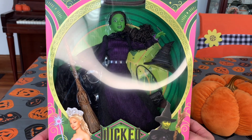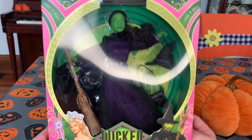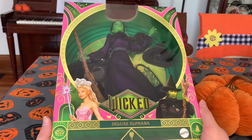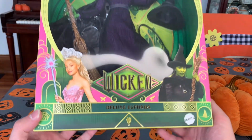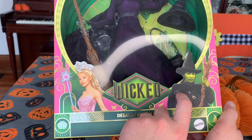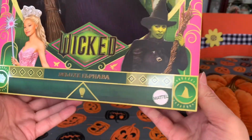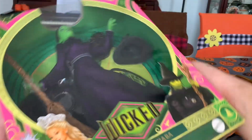So we will be unboxing Elphaba today. I'm so excited. She is the star of the show. So the box is very similar to Glinda's, actually right down to just a few details that are different. It states Deluxe Elphaba, Wicked, and we have, of course, Glinda and Elphaba there, and there's just cute little details everywhere on the box. Like, it's just great for a Wizard of Oz fan.